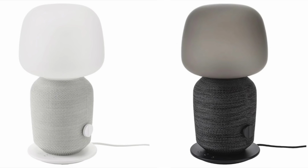I think to summarise on the appearance of the Symfonisk, it is a lovely looking device, and the fact that you can get it in two colours as well, which is white and black. That's an added bonus to fit people's decor. If you've got a darker room, you might want the lighter one to contrast, or the darker one to match. There is choice here. Now this isn't something that the Echo Studio currently has at the moment.